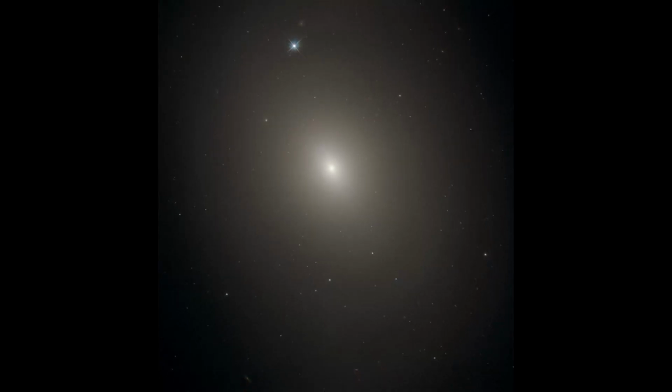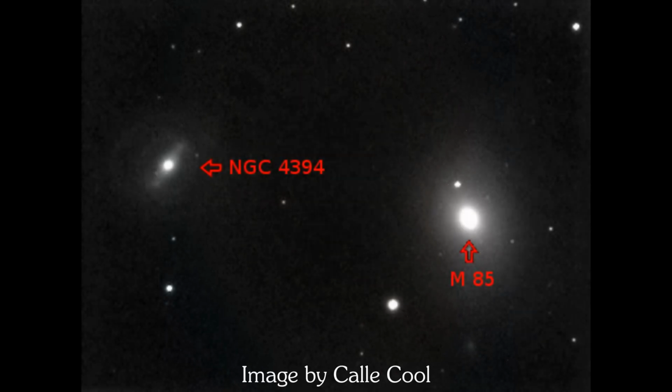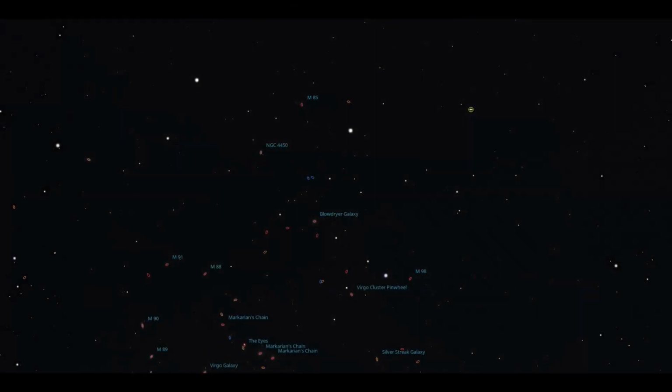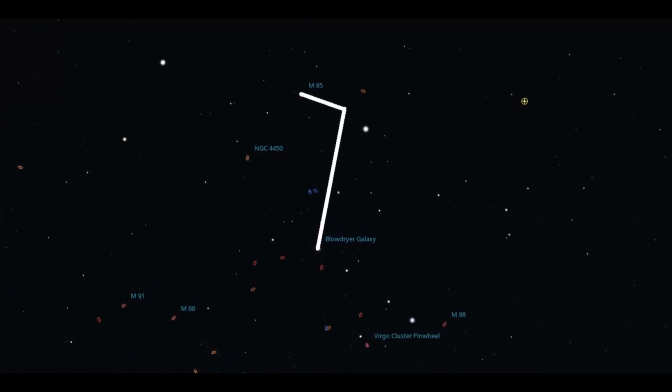M85 is interacting with a nearby barred spiral, NGC 4394, so if your skies are dark and you're using a medium to large aperture scope, see if you can catch both galaxies. From M100, sweep north 2.5 degrees, and then sweep east 0.5 degree, and you'll spot M85.